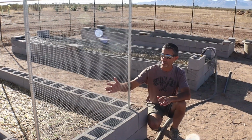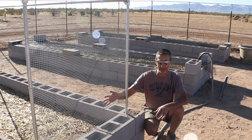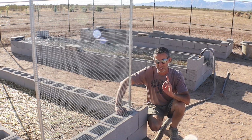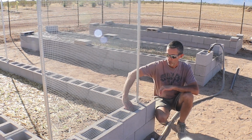We basically have this end done. We're going to take a break, go grab some breakfast, and then we'll come back to you on the next step. But one thing we learned pretty quickly, we should have actually come back and filled these bricks in with ABC. So we skipped a step that we're not going to skip on the other end and going forward. We're going to fill these in.